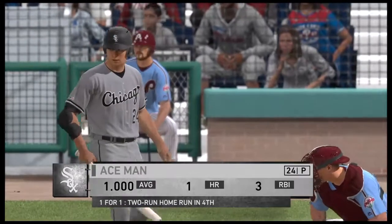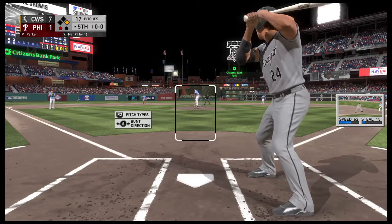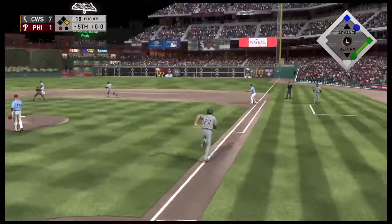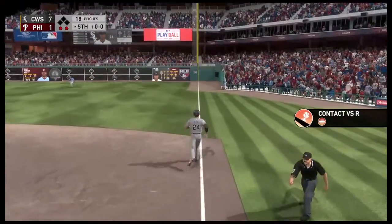Digging in and looking for more, Ace Man. He's been great lately, and it's resulted in his being awarded with the American League Rookie of the Month award. Well, Matt, this is one of the problems. This guy's a good fastball, particularly low fastball hitter. It doesn't matter how hard or how low you throw it. That's right into the... Well, the play's been made, and that retires the side.